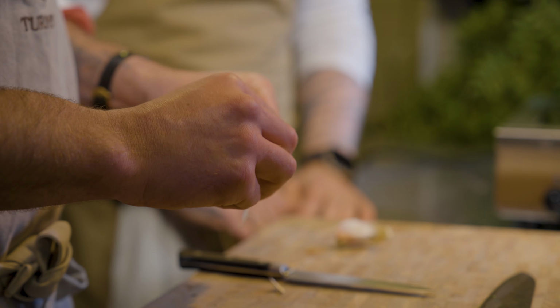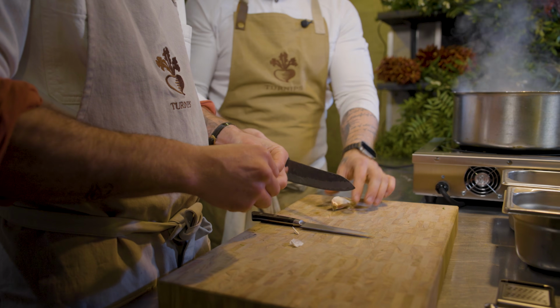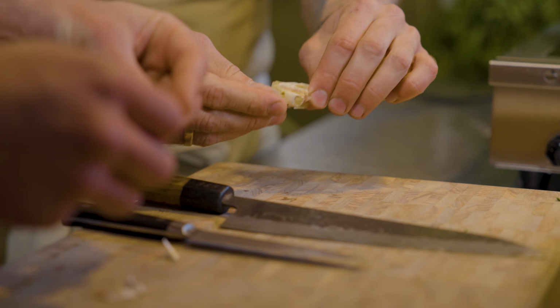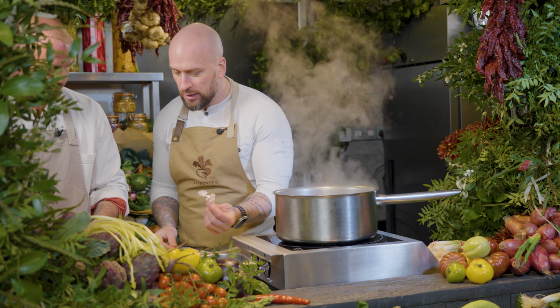Pressure's on now. Yeah, I'm shaking. Let's go. You're not happy with this, no? No. Normally you just use a knife because you're a chef. Normally garlic, the nicest way to do is that, crush it. And then look, boom, done.